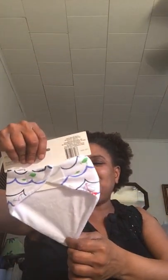Oh, this is a cute little romper. Then I have the little bib with the sailboats and fishies and waves. I got the diapers, size 2. And I have the, oh, that smells so good. Yep, that's going in my drawer. That's going in the drawer. And then I have the extra blanket that she sent.